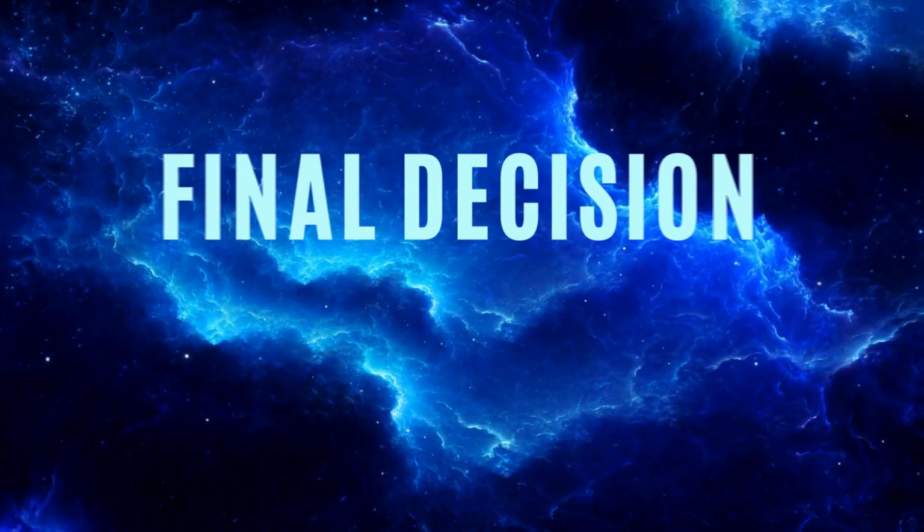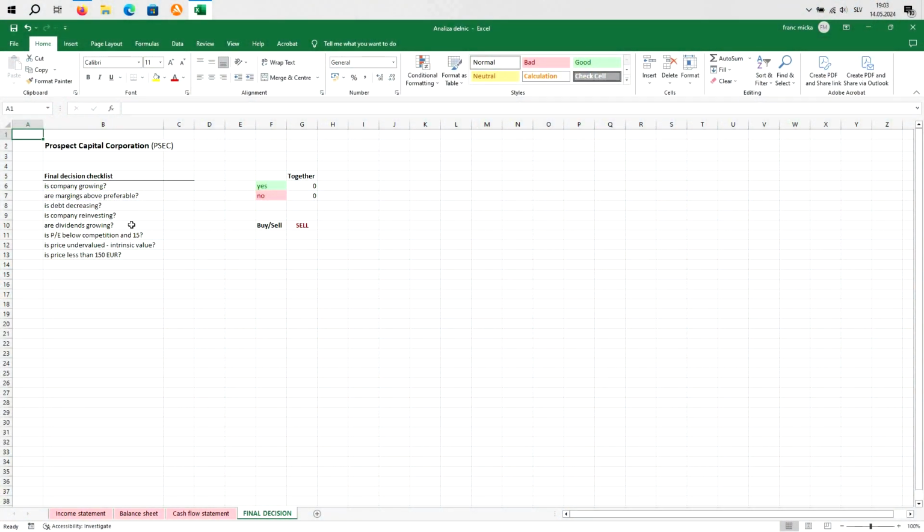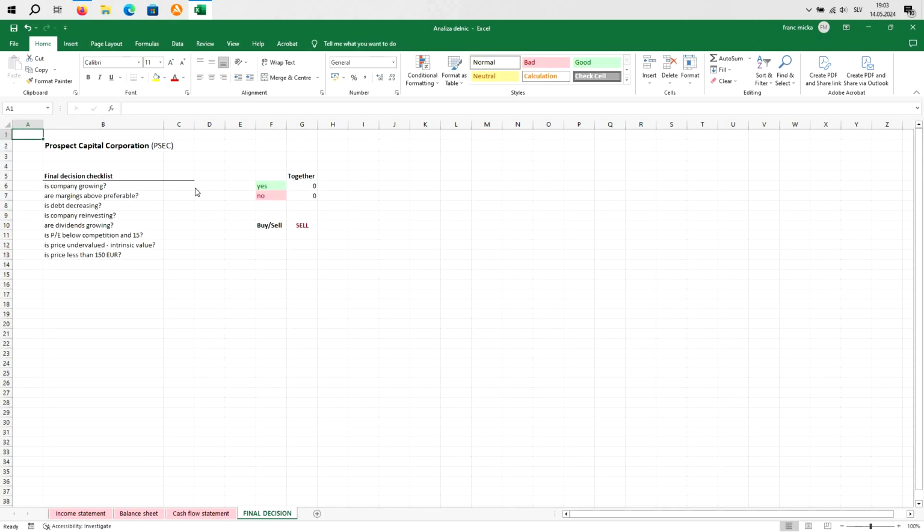So now we come to the checklist, and we can see based on that whether we should buy or sell this stock of Prospect Capital Corporation, okay? So let's go through it. Is the company growing? Yes, based on our graphs it's growing, but it still has a lot of uncertainty, so we will mark that as a no, okay?